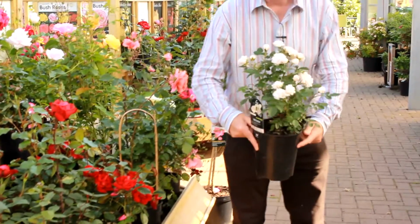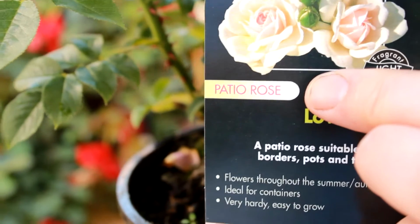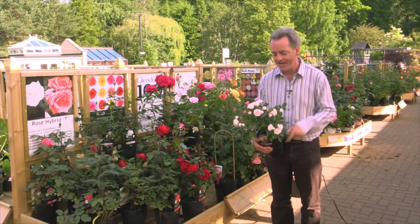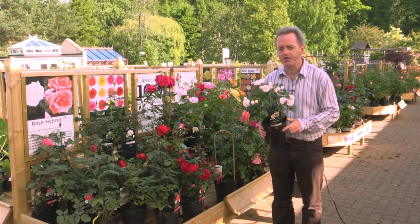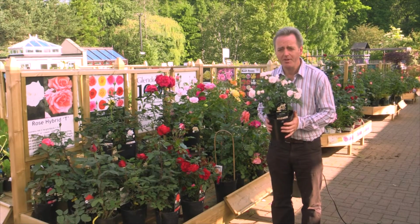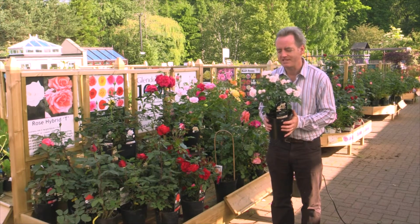These are the Patio Roses. Very small, they're very good for tubs and baskets, or you can plant them in borders. They produce masses of small flowers. So if you haven't got much space and you want a rose, Patio Roses are great. The only thing about Patio Roses is they don't tend to have much scent.